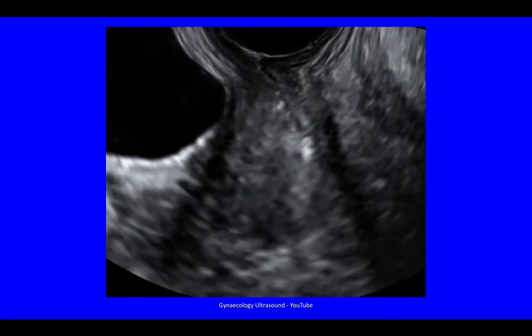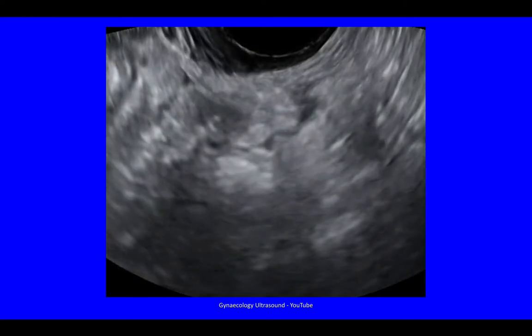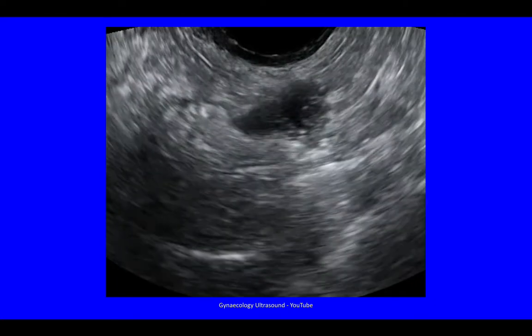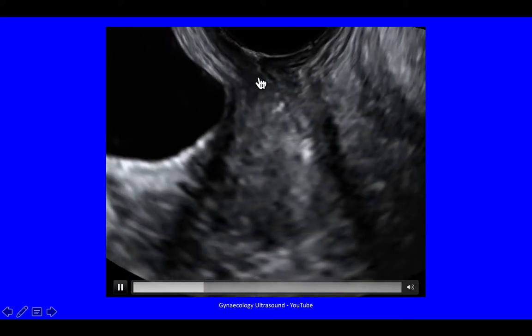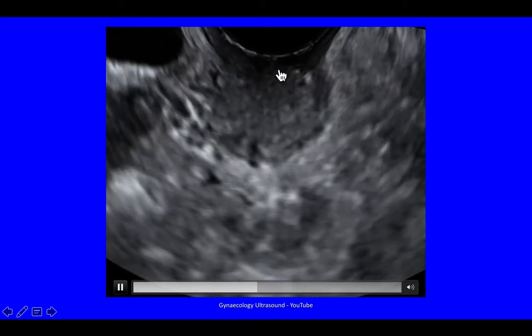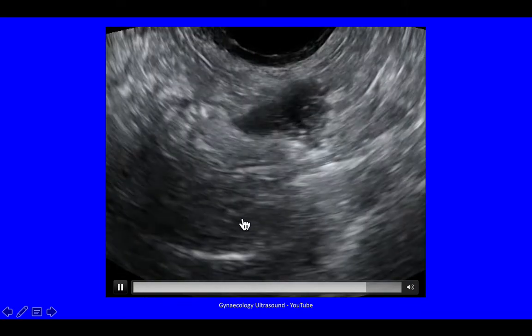This is a video of the probe being inserted through the vagina into the posterior fornix and showing the pouch of Douglas. There's bladder, vagina, cervix, posterior vaginal wall, and into the posterior fornix.